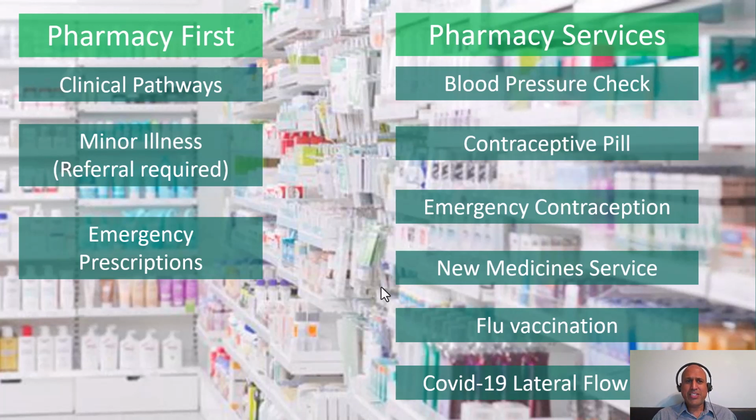So if we look at the left-hand side, we first have clinical pathways. This is a new element that comes in with Pharmacy First. There are 7 conditions or problems or symptoms which patients can self-refer to pharmacies for help. And also we, in general practice, can either signpost patients to go to the pharmacy or refer the patient to go to the pharmacy for those 7 clinical conditions. We'll cover that later on.